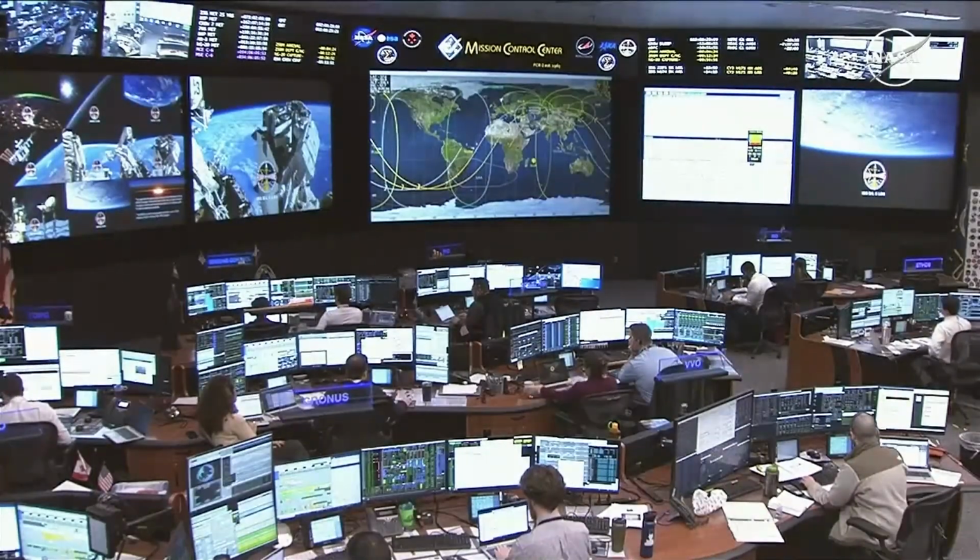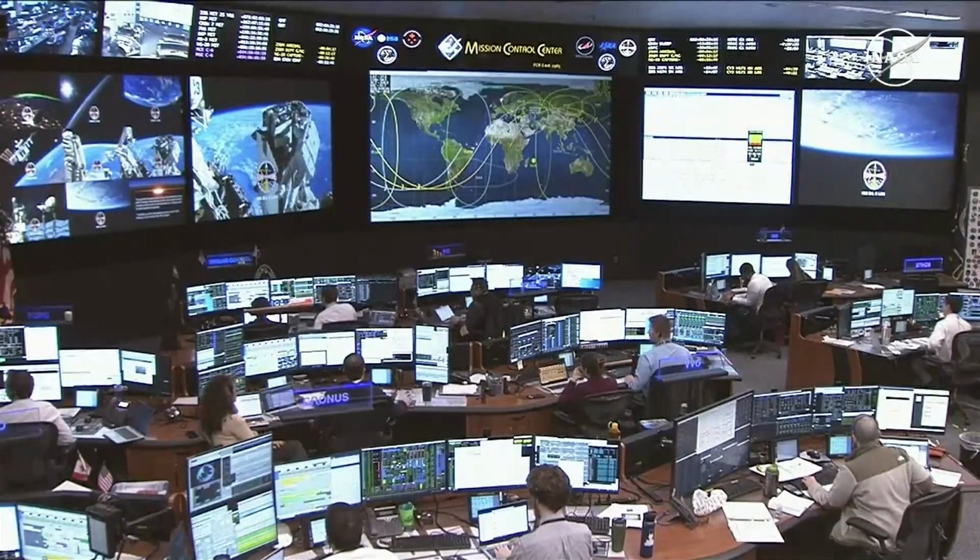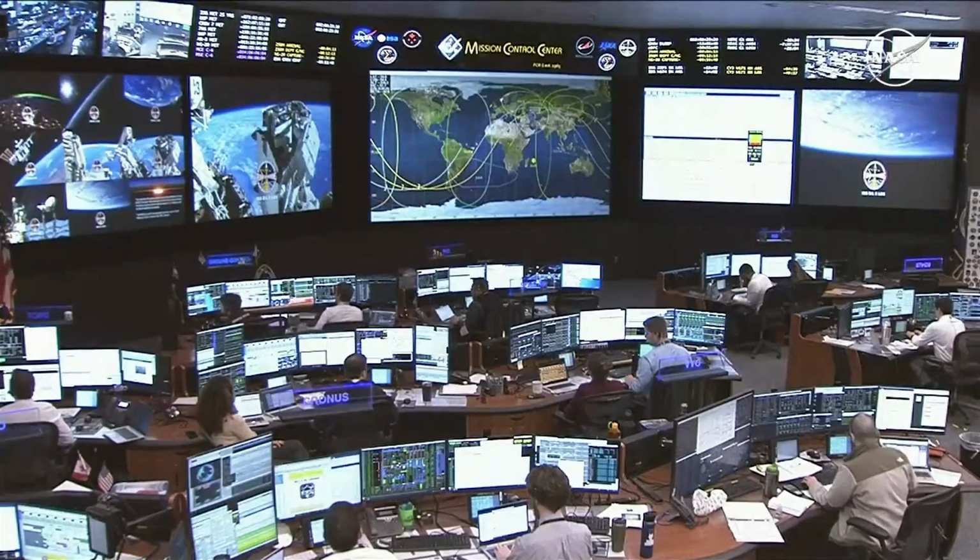Cygnus now about 275 meters away from the space station, and we are in a brief handover period between our communication satellites, and we hope to get video of the Cygnus cargo spacecraft back soon.